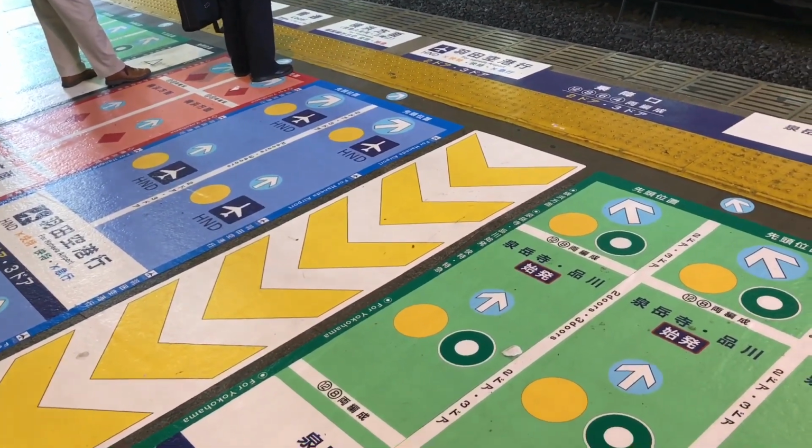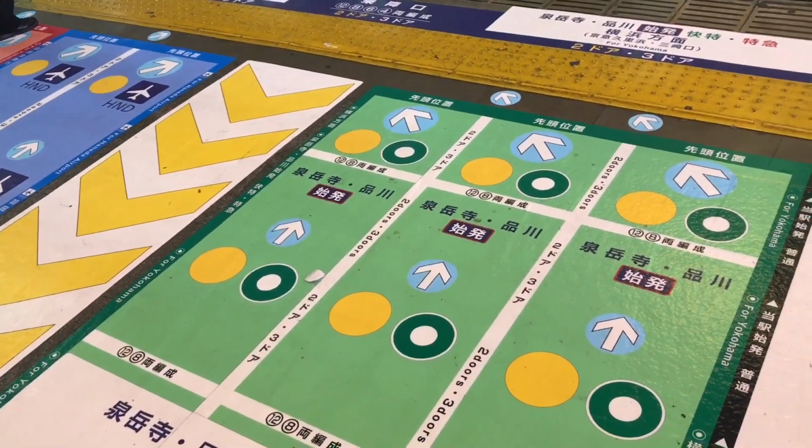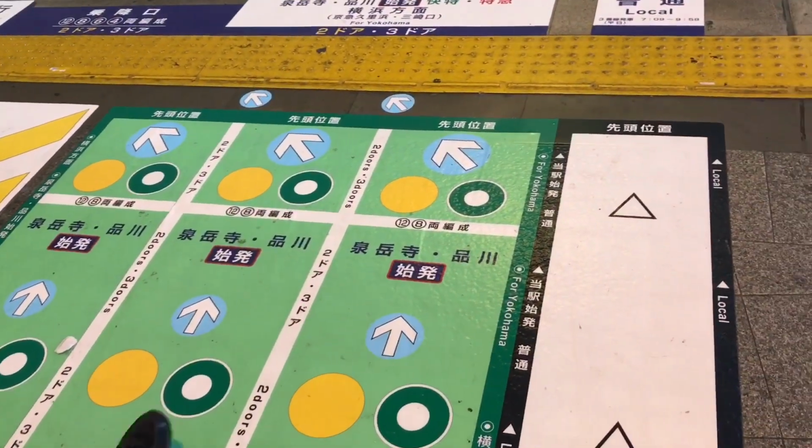To leave from this platform are so complicated, they have to put lines here on the bottom. They're color coded, so it tells you what line to go in.